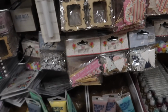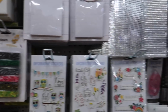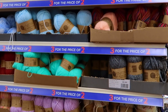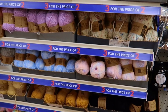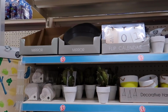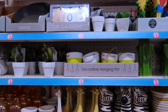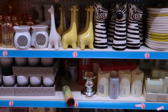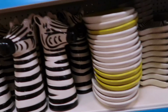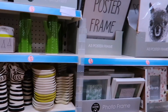So just in the craft section in Poundland, it's really busy today, and it never looks as organised and as tidy as in my sister's. Loads of different yarn. Seen this, which maybe I've had an idea for changing. Lots of different home bits. Now I've seen Lisa use one of those, and I've also seen her DIY one of these. So I'm trying not to steal her DIYs so far.